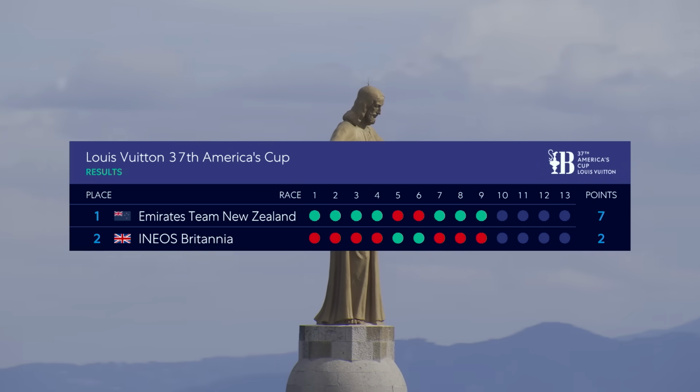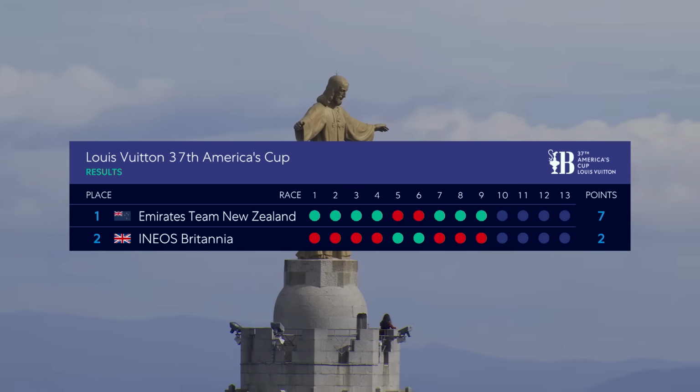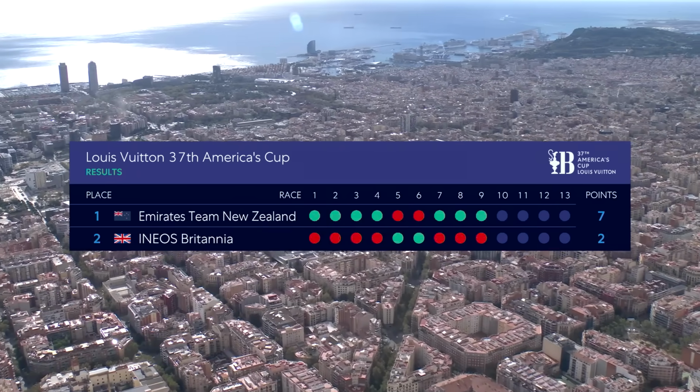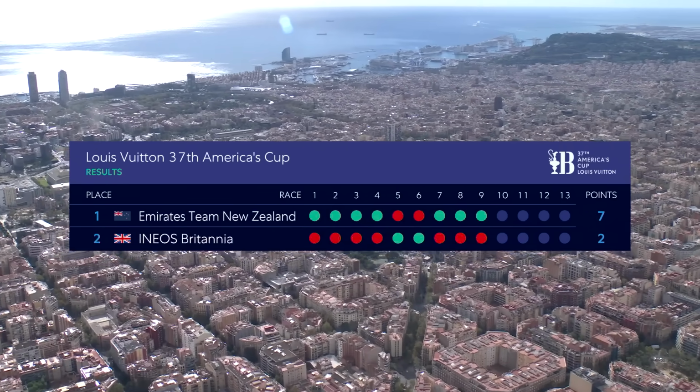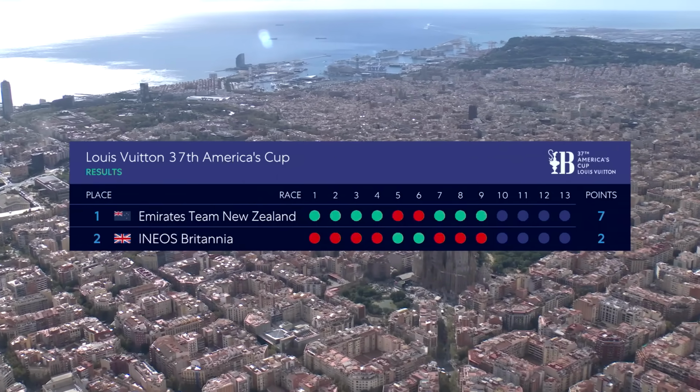So they started off like a rocket. They went to a 4-0 lead, and then suddenly the tide turned and it really did turn in races 5 and 6. And then yesterday it was perfection from Emirates Team New Zealand. And today they were pushed. Oh, they were pushed, but they got the job done.